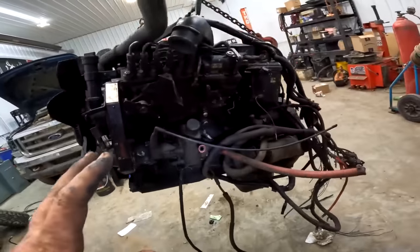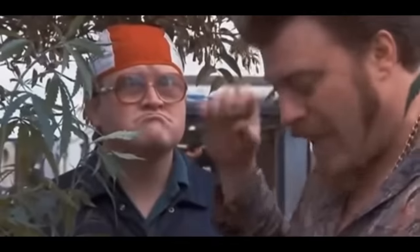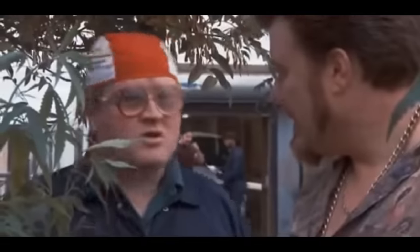But then you get over to the injection pump. See, now this is where my brain starts to think. Yep. What is that? It's thinking. You're thinking. You know, your brain's probably using parts that have never been used.